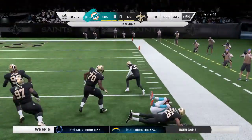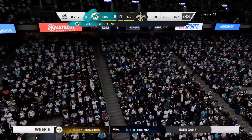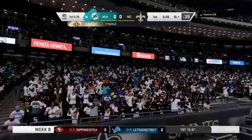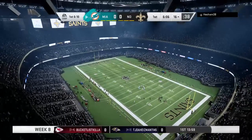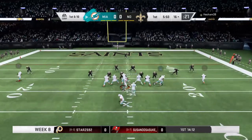Whoa, shifty. And he'll be down deep into New Orleans territory. It's a big play there for Miami. 51 yards. First down, Dolphins. A real field flipper there as all of a sudden they've got a first down in the red zone.